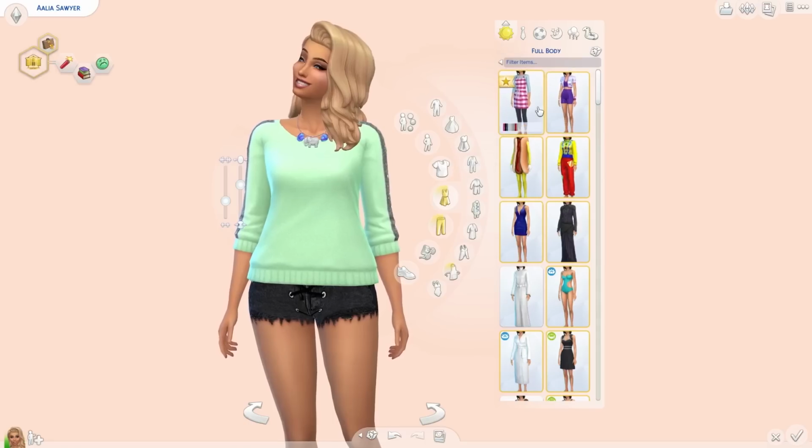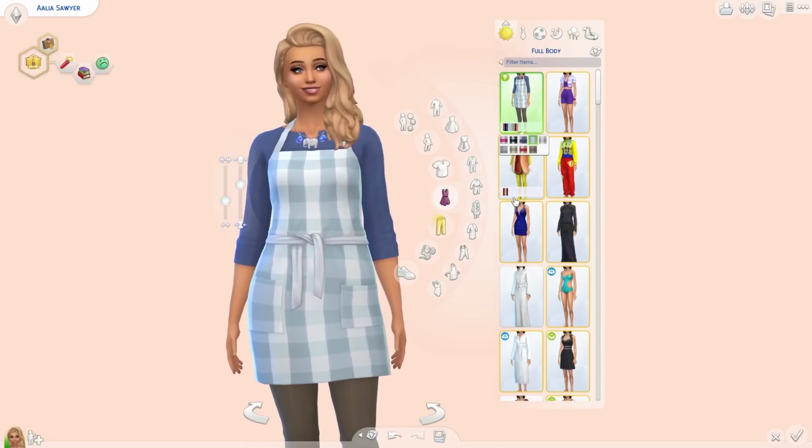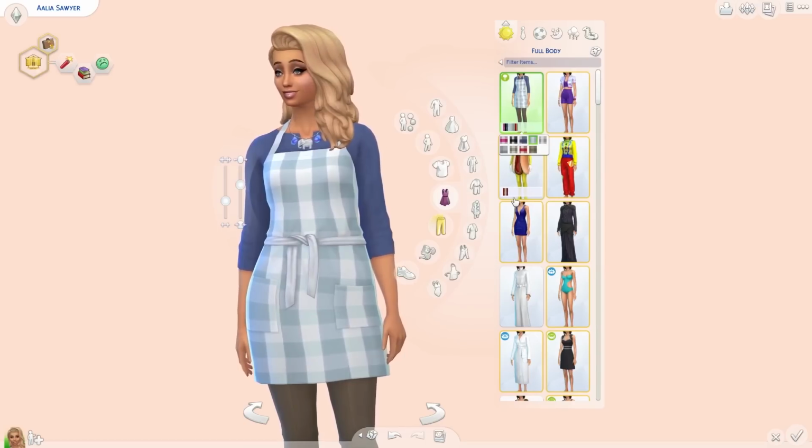Okay, so there's just this for the full body. Just like a chef outfit.